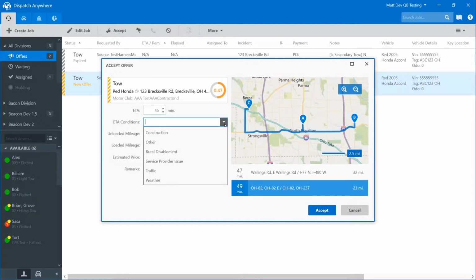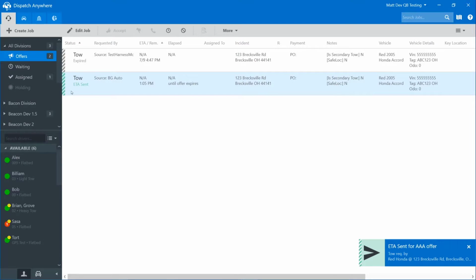I can add things like ETA conditions. We already give you the unloaded and loaded, estimated price and remarks if you want to put that in here. But most importantly, we do need the ETA up here. Again, just like a normal TowMagic call that you're used to. We'll go ahead and accept this. And now I get a status of ETA sent.